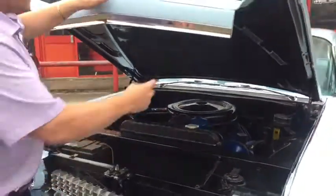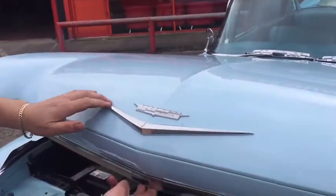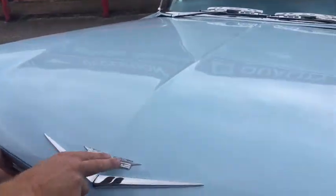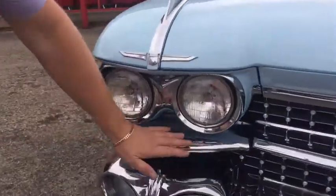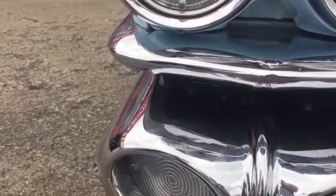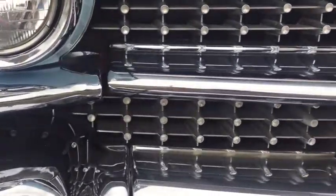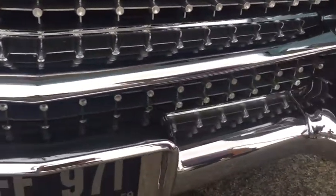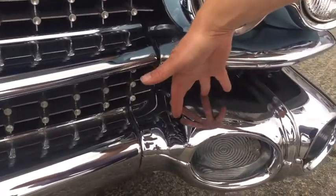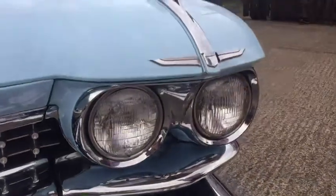If you just have a look at the chrome along here, exceptional condition. Hood ornaments there in good condition. Most of all though, if you get a close-up of some of the chrome on this front end, a little bit of dirt on there, but absolutely stunning. Absolute fortune to chrome these. When you look at the chrome, the reflection of bands and everything in there, absolutely outstanding.